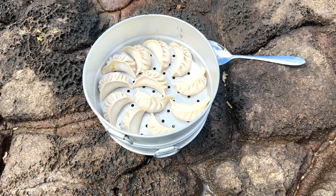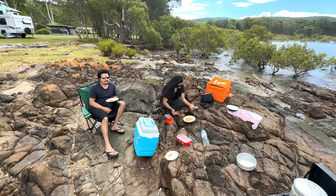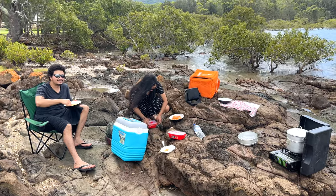Then we had momo for lunch. It was a unique experience cooking beside the river, listening to splashing water and smelling the cooking food.